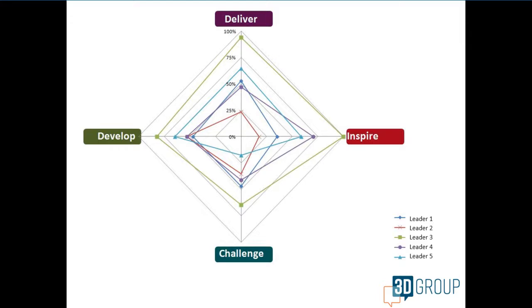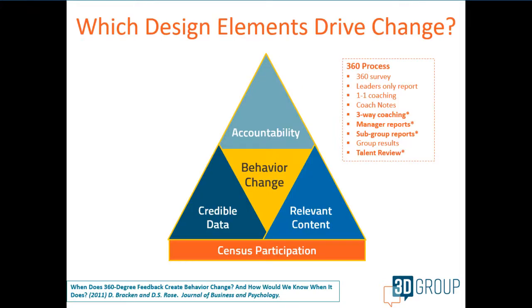So let's go back to our model again, and I hit it a little bit as I went, but just to be really concrete, what are the components in the process that are driving change, and what are the elements of the model that are being emphasized? So as I talked about, certainly 3-way coaching, the manager reports. So the managers were getting at those subgroup reports. They also were getting the competency level data sent directly to them, and certainly the talent review conversations we're having are all really starting to emphasize the accountability portion of the equation.